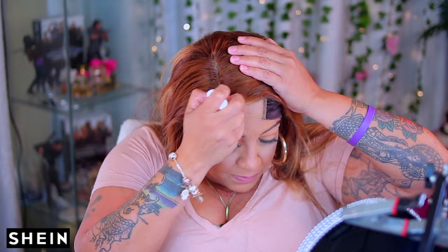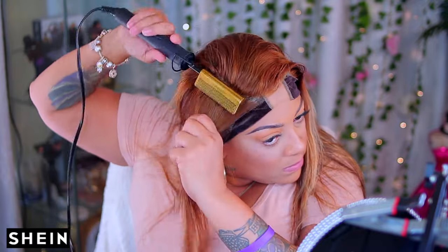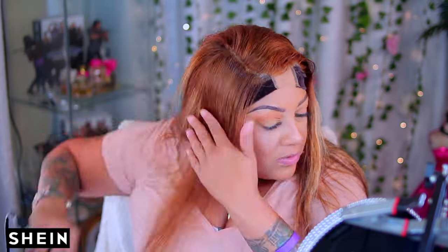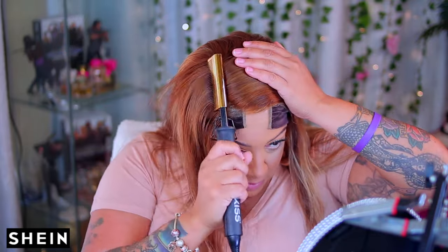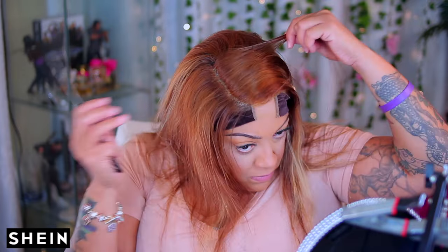Now, this is the part that I had kind of forgot. I did want to hot comb the unit, but I forgot to not cut off the lace. So I had to go ahead and put my little wig grip on underneath part of the wig so that I wouldn't burn myself with the hot comb. So once you cut your lace off, you'll definitely want to put some type of scarf or band around your hairline when hot combing it, if you're going to hot comb the wig on yourself.